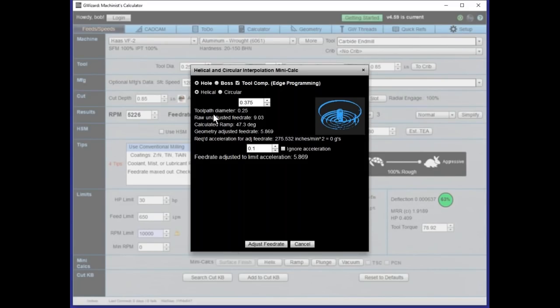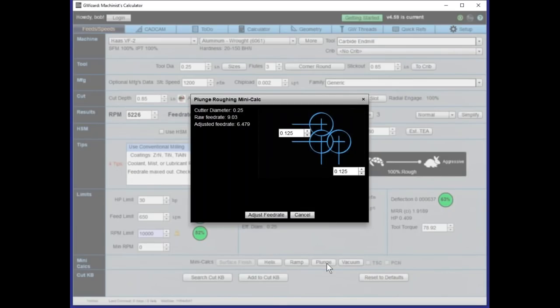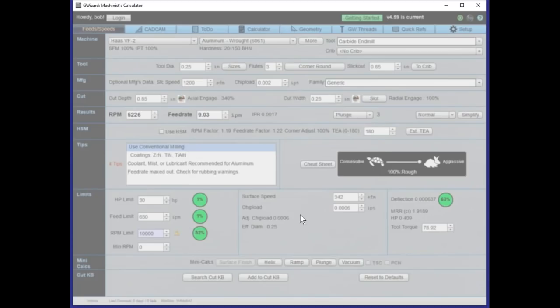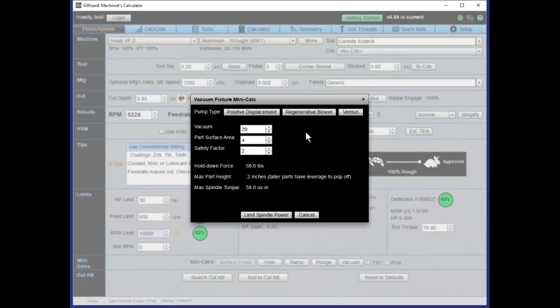If you need to create a bearing pocket or some other really accurate bore and you want to do that by interpolation and you're having trouble getting your machine to be accurate enough, this little calculator is really helpful. There's a ramping calculator. There's a plunge roughing calculator for these types of tool paths that'll get you better feeds and speeds. My favorite is the vacuum fixture mini calculator. What it does is, based on what kind of a vacuum pump you're using and the vacuum it draws, you give the part surface area and a safety factor, and it will adjust your feeds and speeds so that the forces on the part won't pop the part off the table.